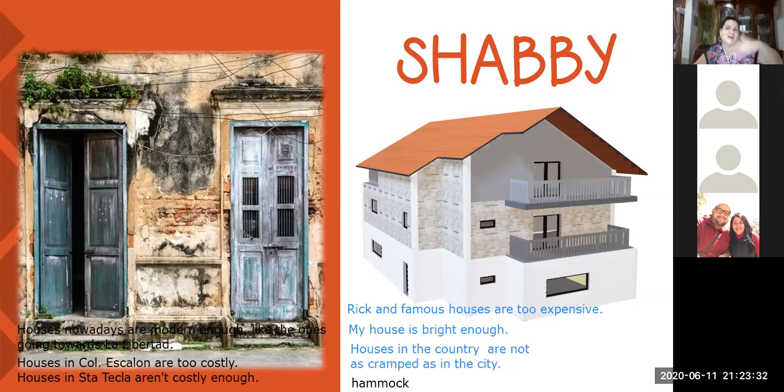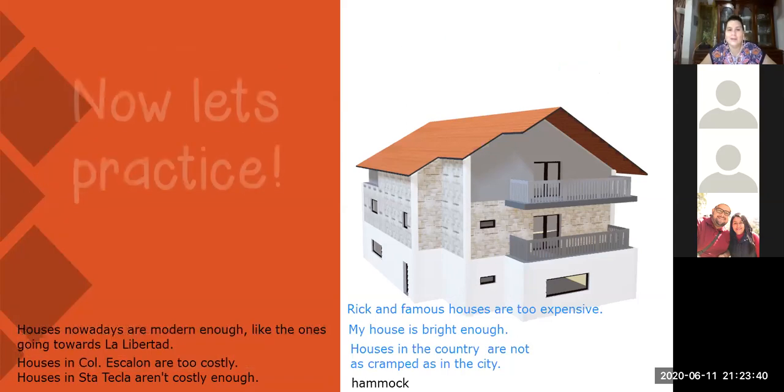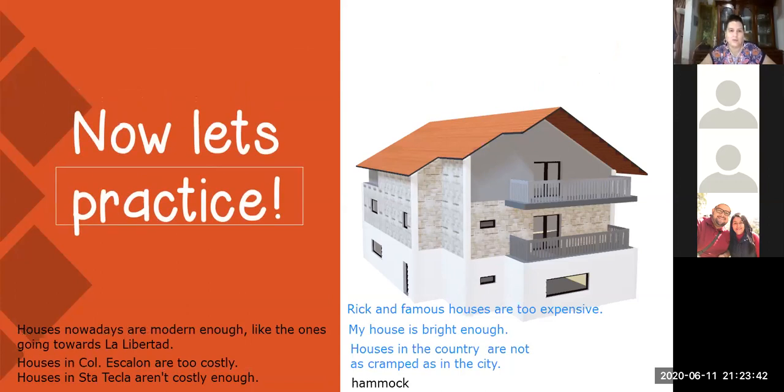No, that's not a shabby house. Okay, so it's painted and it looks nice. It's not like tears coming down. That's shabby too. Okay, so those were my examples. We already practiced, so we don't need to practice. This was our little practice.